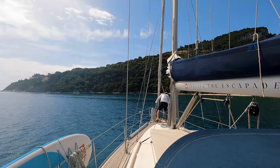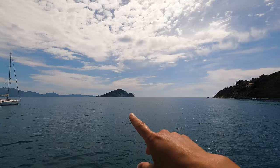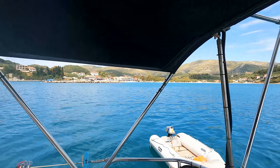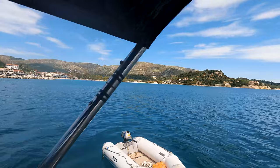Jason's just pulling the anchor up. So this is where we are. That's Turtle Island over there. And Lagana is still in this bay, just kind of down that way a little bit, so not too far away. And this is the little town where we are. We didn't check it out. It looks very small and kind of closed. So hopefully it's a little bit more lively where we're going.